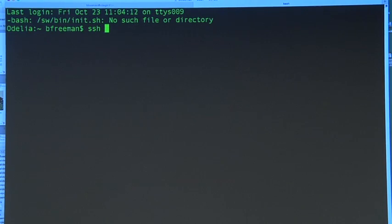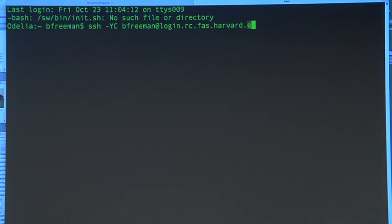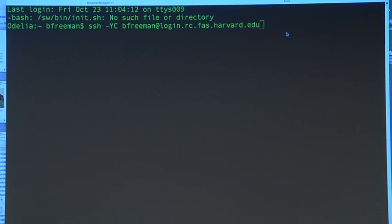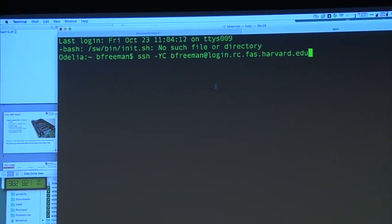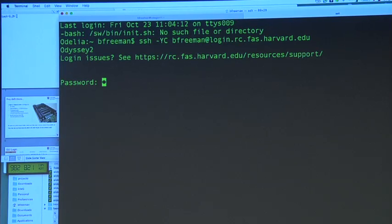If I wanted to do X11 forwarding, let's try that. If I do ssh -YC bfreeman at login.rc.fas.harvard.edu, and I'm going to do Xquartz, X11, there we go. So you'll notice I've actually got X11 running here right now. I could log in this window if I wanted to, but I like doing these typical black terminal sessions. So let's see if I can get this right.